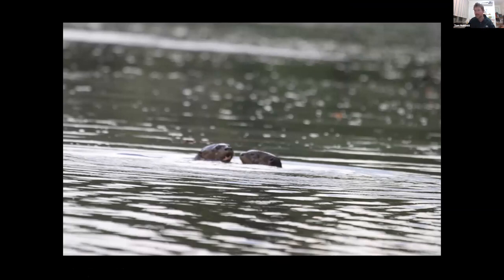They're not so used to people. There's not so many people around. They're not used to the boat, so they tend to be a little bit more wary and shy. But that's the nature of it in Guyana. The wildlife isn't used to people being around, but it's all there. We have some brilliant sightings.